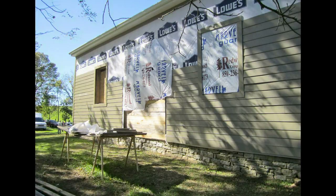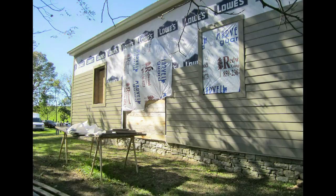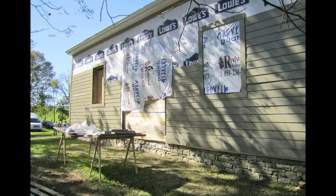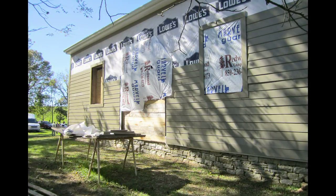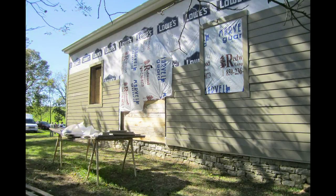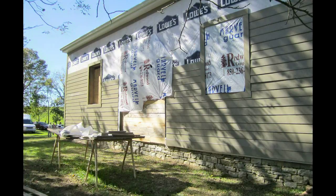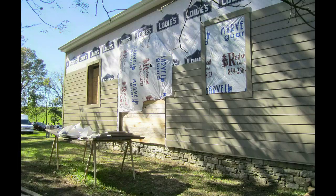Like Eco Shakes, hardy plank is also approved by the U.S. Department of Interior for restorations of historic buildings because it looks like wood weatherboarding, but it doesn't weather like wood. It will not warp or curl as wood siding eventually does if not maintained. And by the way, we know from the experience with Old Mud when warped siding can be worse than no siding when it collects and traps moisture behind it.